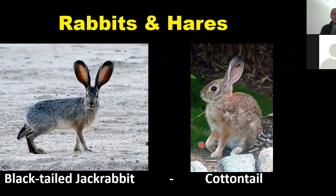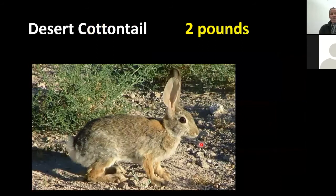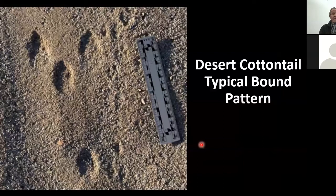Then rabbits and hares, we have black-tailed jackrabbit, we have cottontail out here. And cottontails are the little guys, they're only about 2 pounds. And this is their track pattern. You have the two hind tracks and the two fronts. So you remember in the pocket mouse where their two fronts were side by side, the rabbit is a right front foot, a left front foot, and then a left hind and a right hind. And this is a typical pattern of a desert cottontail bounding along.